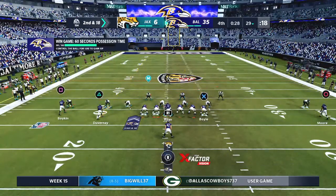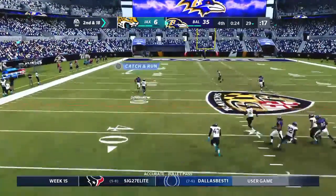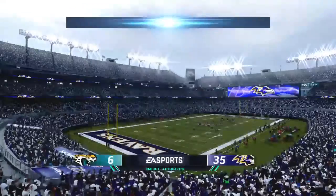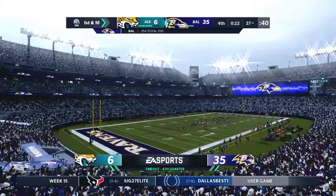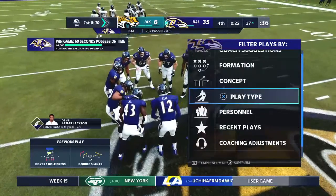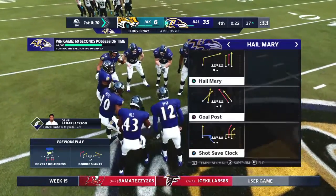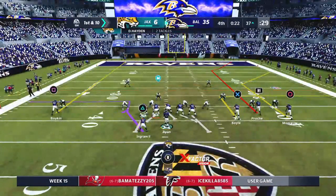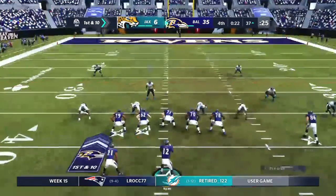Ryan wants to throw it. He's going to rifle one deep. He's got a man. Complete. The Ravens are going to use the second of their timeouts. That'll leave them with just one remaining in this fourth quarter of play. 1st and 10 at the 37-yard line. So how about that for a chain mover? They're all the way down inside the 40 now for 1st and 10.